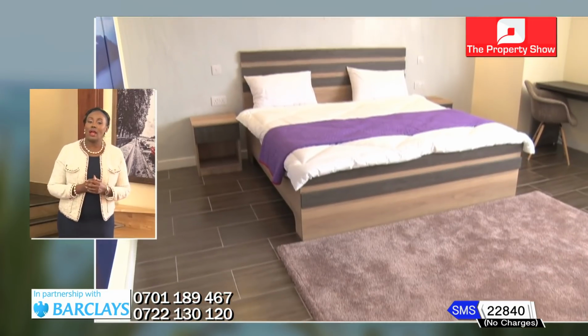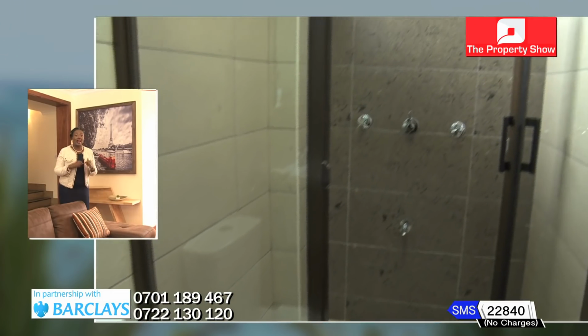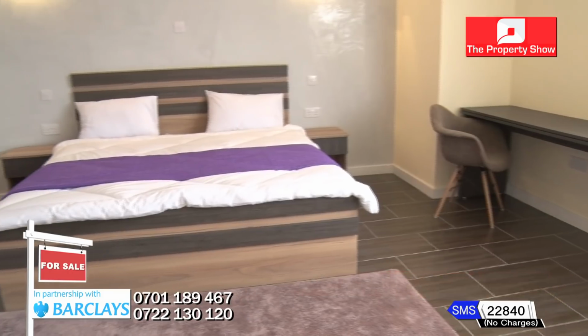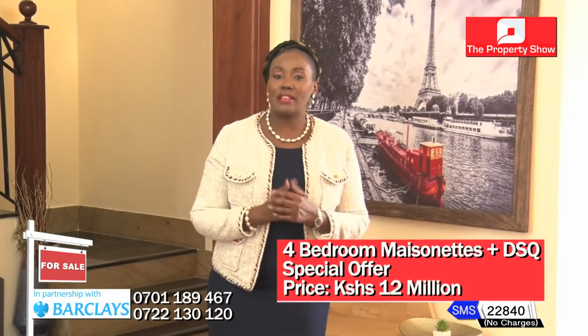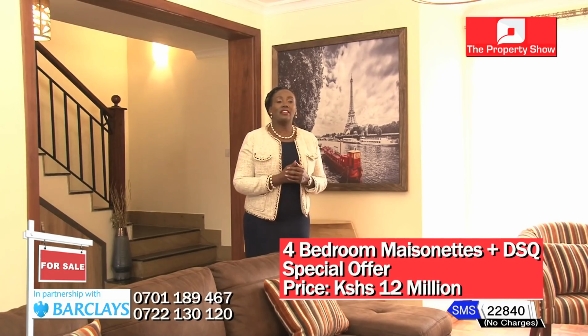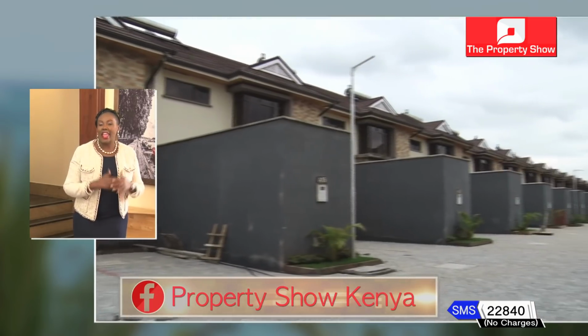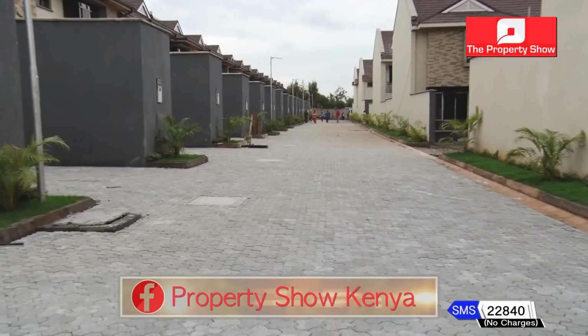The project also comes with a spacious master ensuite as well as a walk-in closet. The developers of this project have also provided social amenities across the board: a social hall, convenient tax store, children's play area, and a swimming pool, plus much more.